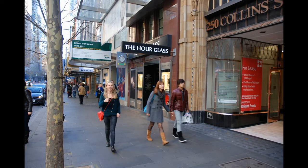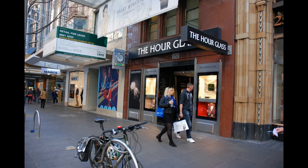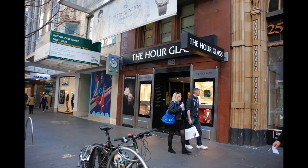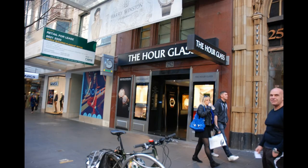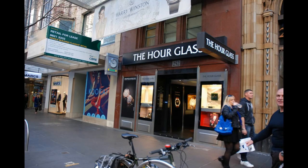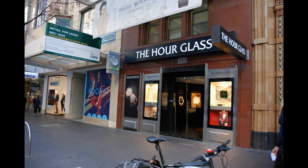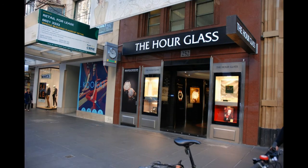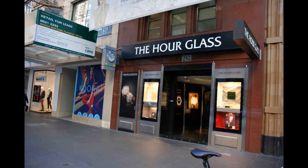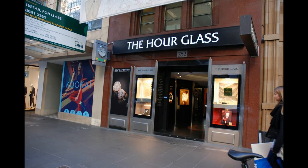The Hourglass display is quite nice. You've got a Rolex and Patek. That's probably your two big heavy-hitting brands there. They're trying to push the Harry Winston. I don't know. I'm not a huge Harry Winston fan. I think the brand is over. It's an American thing, Harry Winston's. But the Hourglass, beautiful display there. And I like how they've staggered the display to sort of get you to come into the cave.